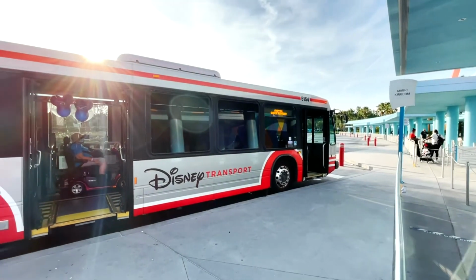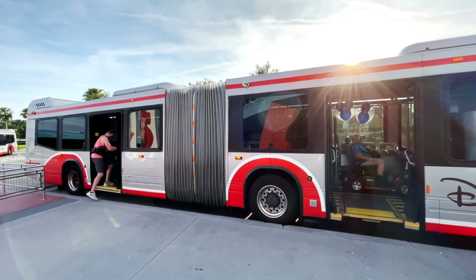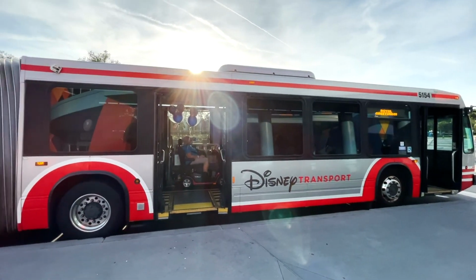So here's our bus finally. We found it after the third bus to arrive, a handicap bus. And it happens to be one of those long extended buses. Very cool. Very, very cool.